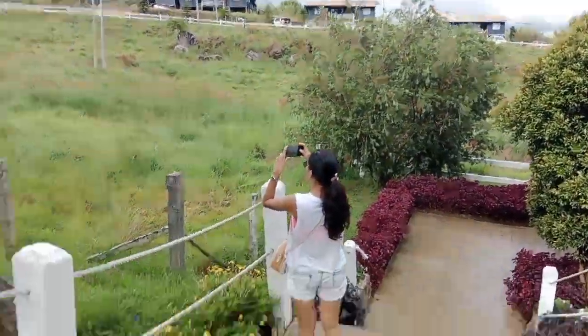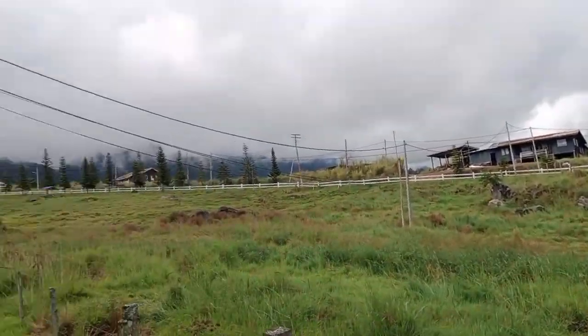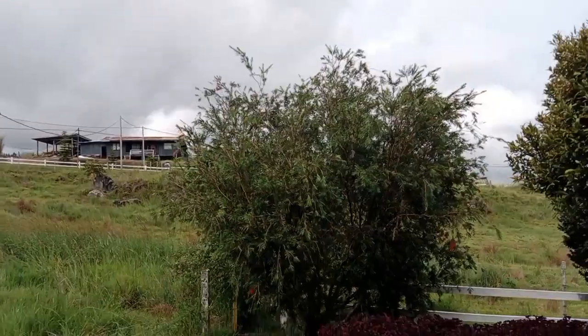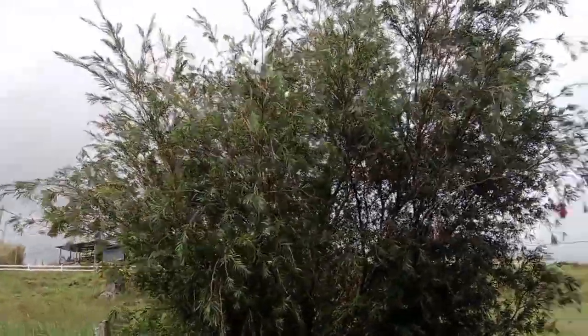Hey guys, we finally arrived in our final destination on our Kota Kinabalu day tour. We are finally here at the Desa Dairy Farm. Let's go check some cows.